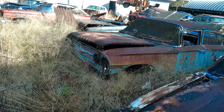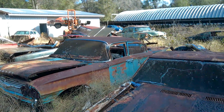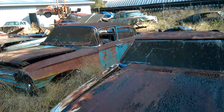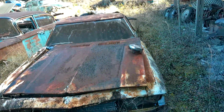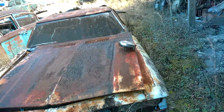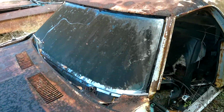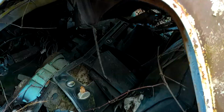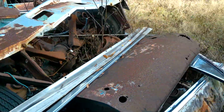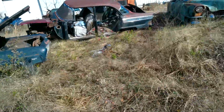What's that? Chrysler. Not sure on what that is as a Chrysler. I mean, this thing obviously hasn't moved. As he said, he appreciates not opening any doors. I can look, but I can't open doors, can't open hoods. I mean, it's just, oh, look at this.